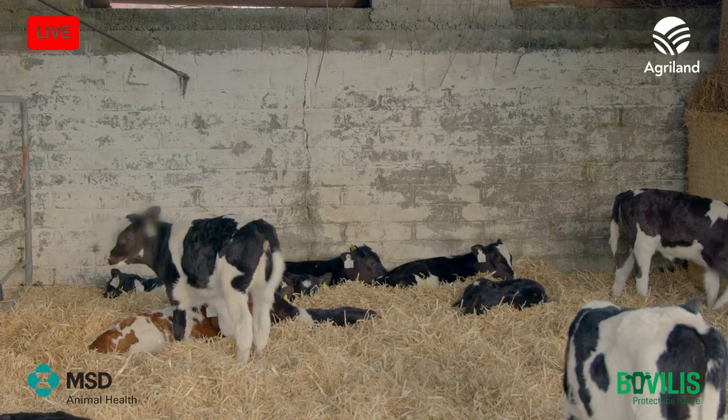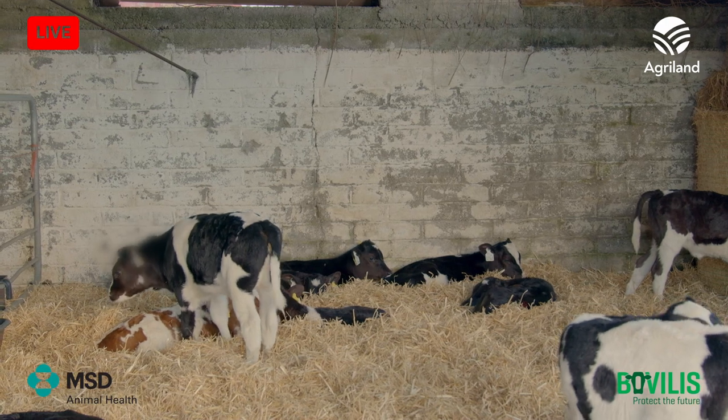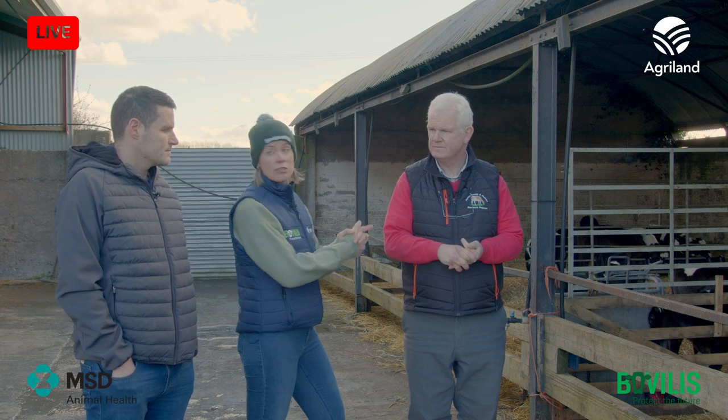Yeah, that's a vital component, because even right now, it's not in the thermal neutral zone, or the optimal temperature for calves, which in Ireland is between 10 and 25 degrees. And you can see how comfortable the calves are. You can't see their legs with the level of nesting. And that's a really, really important factor in controlling disease, and in particular pneumonia, in calves.